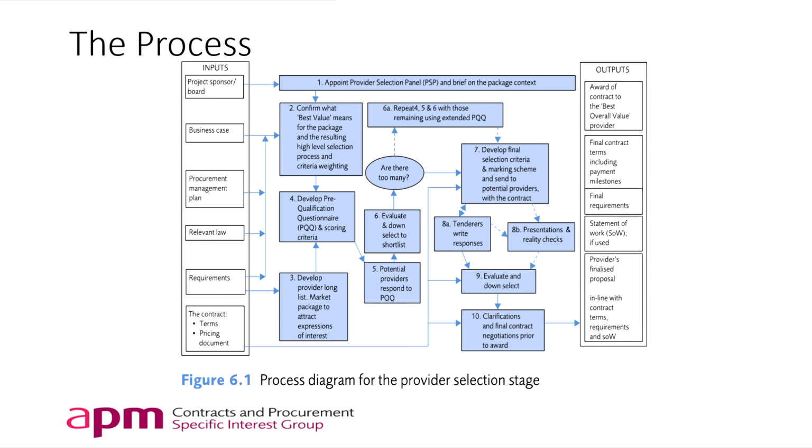Even if a lot of people might know the way that this works, it's something that you can pick up and just say, well, okay, what do I do next? What my inputs are, which are also in the text in the guide. And then how the process would normally proceed. So clearly you need to understand what the best value is going to be. You need to have appointed the provider selection panel, or else that might just be the program manager, depending on the size of the endeavour.